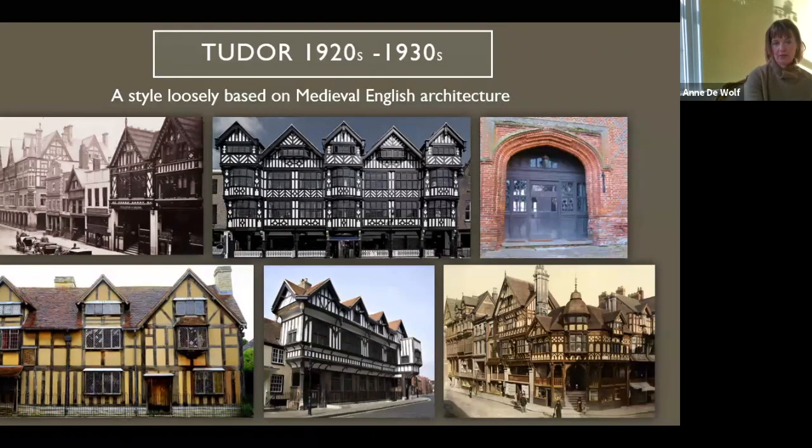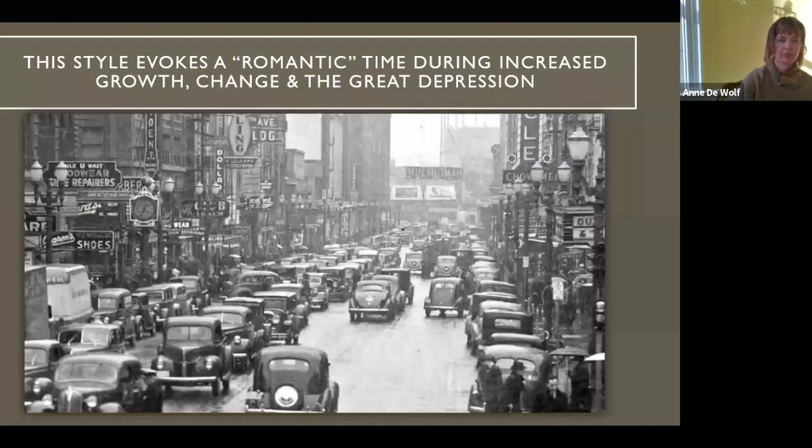The Tudor style is popular in the 1920s through the 30s and again today. It is loosely based on medieval English architecture. This style evokes a romantic time during increased growth and the Great Depression. Look at how bustling Portland was.